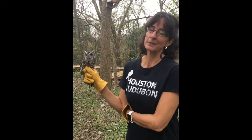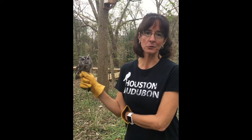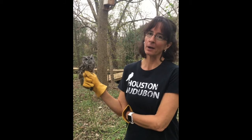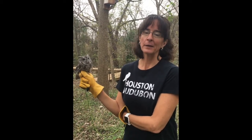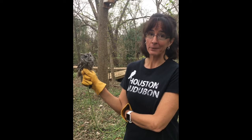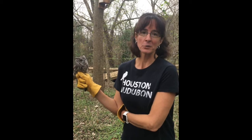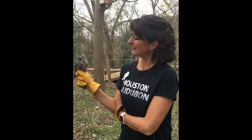And he also represents the most common owl that we have here in the Houston area, the eastern screech owl. We have a few other species that can be seen, but not nearly as common as the eastern screech owl. These can be found in our city parks, in our backyards, and in our neighborhoods. And a lot of people like to attract them to their yards because they're fun to have around. They also eat a lot of pests like mice, roaches, insects, lizards, small birds, you name it, they go for it.